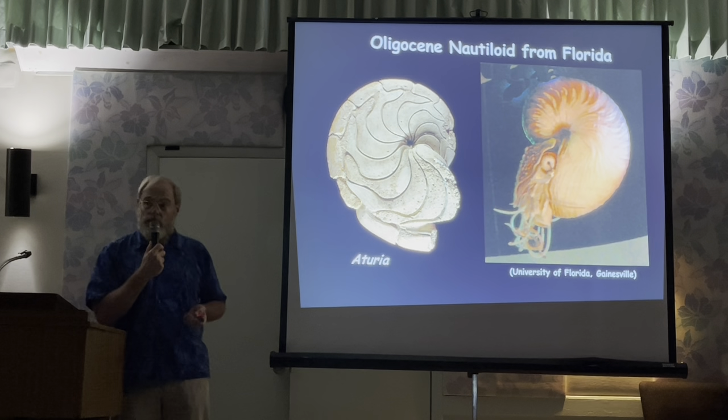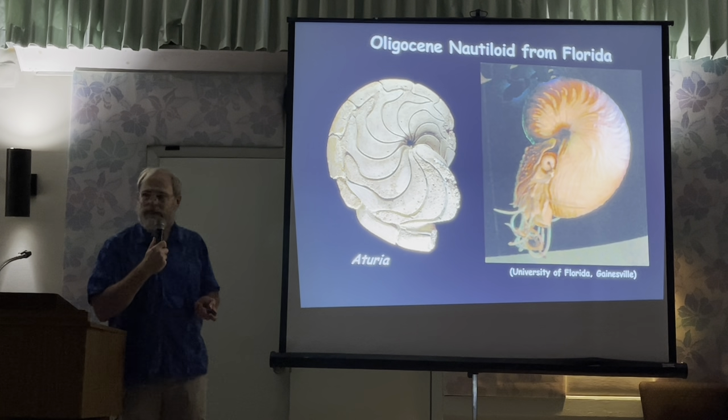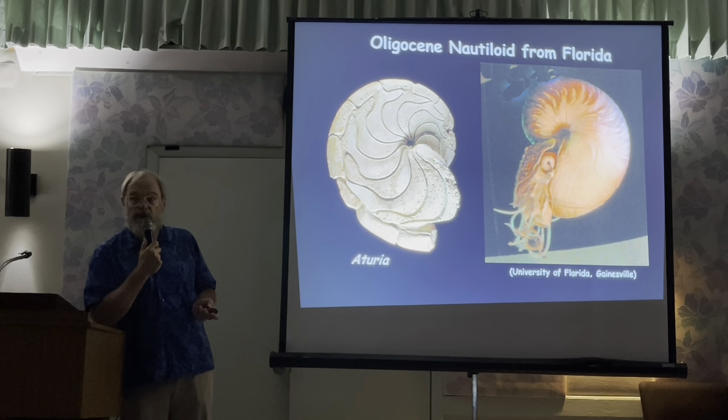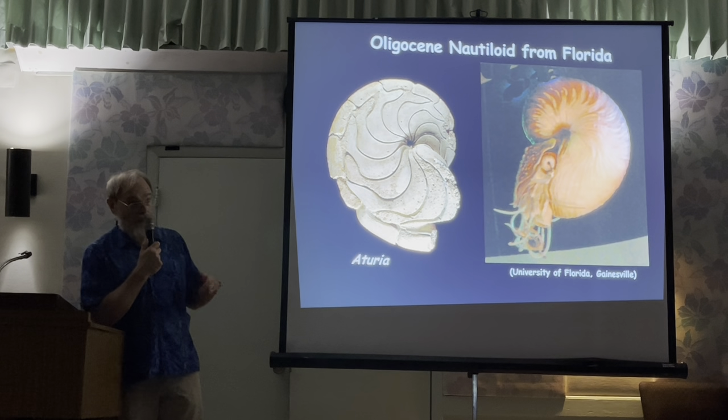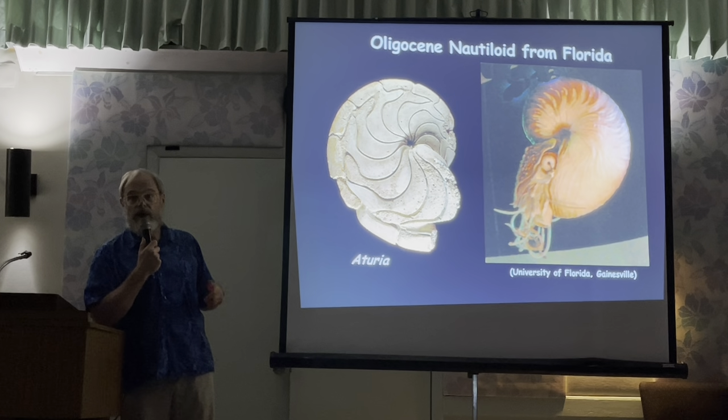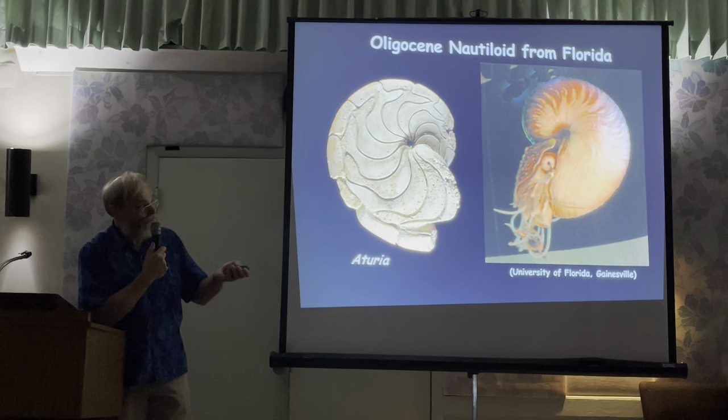We actually had nautiloids in Florida. I wish I had a specimen. I don't have one, but this is one called Aturia. It's from the Oligocene from about 30 to 40 million years ago, living here in southern Florida. So specimens have been found in some of the rocks. So nautiloids lived here. They're actually very abundant in the Mississippi Valley area back then, but then they became extinct everywhere except the Western Pacific. So that's an Aturia. The model is in the museum at Gainesville.